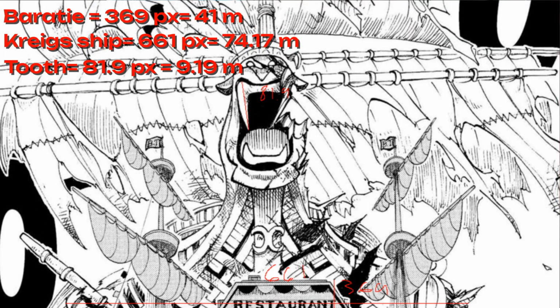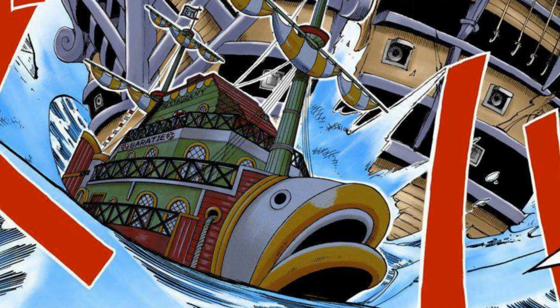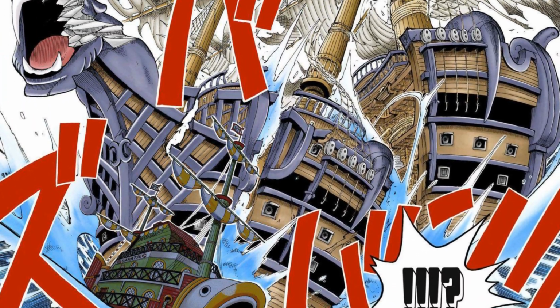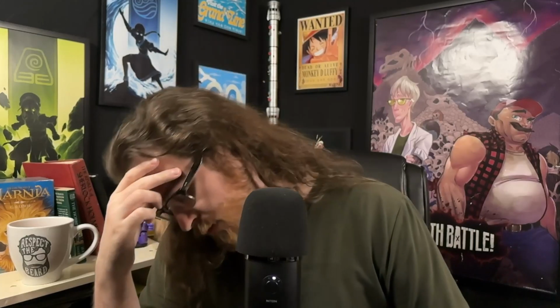Now, comparing the Baratie to this tooth, which yet again we will need in a minute, this tooth is about 9 meters. That's insane. You actually start thinking about this. This is massive. This is huge. And because we know this tooth's length, we can compare it in this image to all these nice slices of ship. I pixel scaled everything he cut. I pixel measured and calculated. Okay, so let's just get this started.